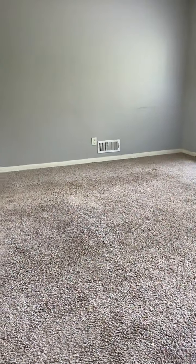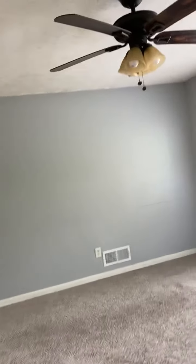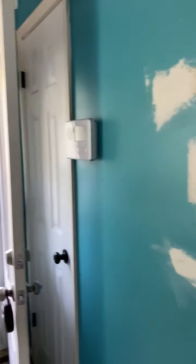Threshold plate here needs to be replaced. It's cracked, for safety reasons. And actually, that's it. This will conclude the video for 197 Dixboro Drive, Jonesboro, Georgia.